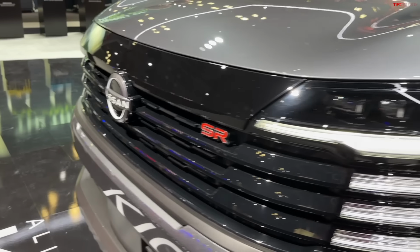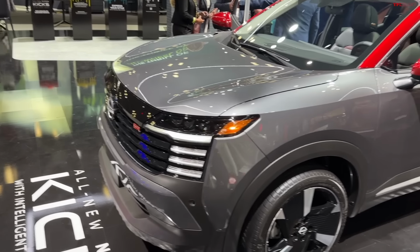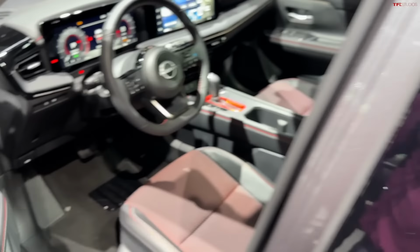This is an SR all-wheel drive you see here. They're also gonna have front-wheel drive models. They have an updated 2-liter four-cylinder engine with more power. We don't have final power figures yet, but the interior is where it's at. Let me show you really quick.